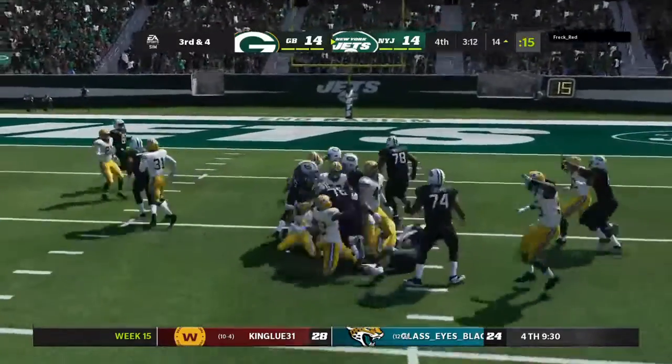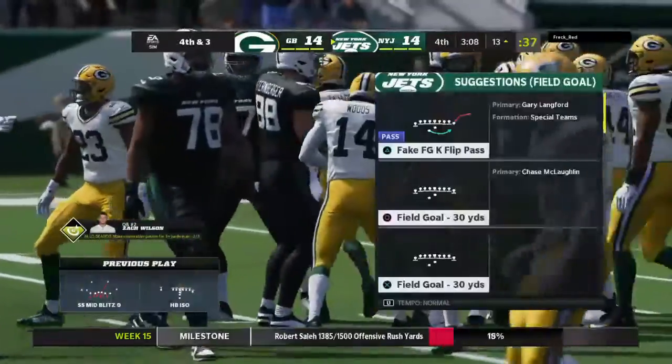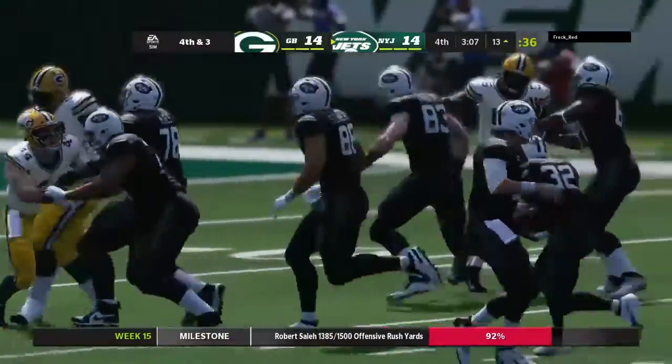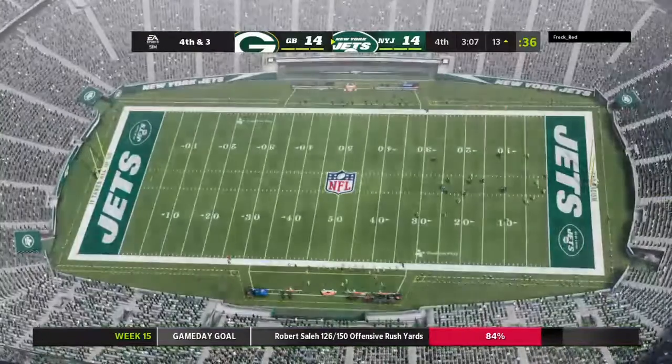Here's a give to Carter. And they'll get him down about 3 yards short of the first. Only a yard on the pickup there, and it's going to leave them with a 4th down. Have to kick this field goal, don't you? No question about it. Look at the clock. Look at the situation. Kick the field goal.